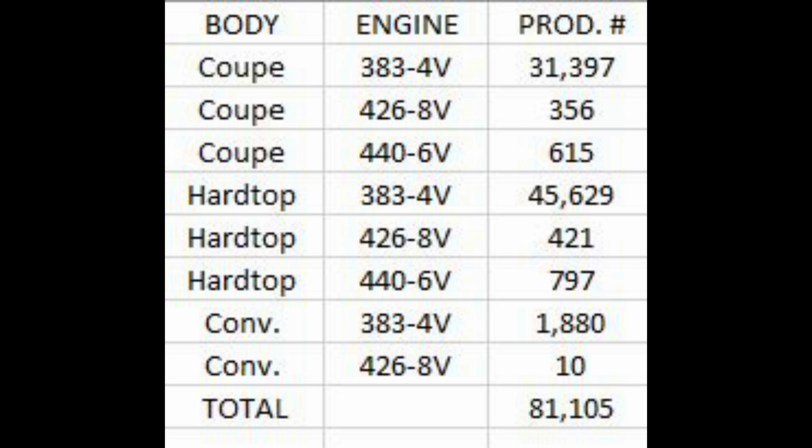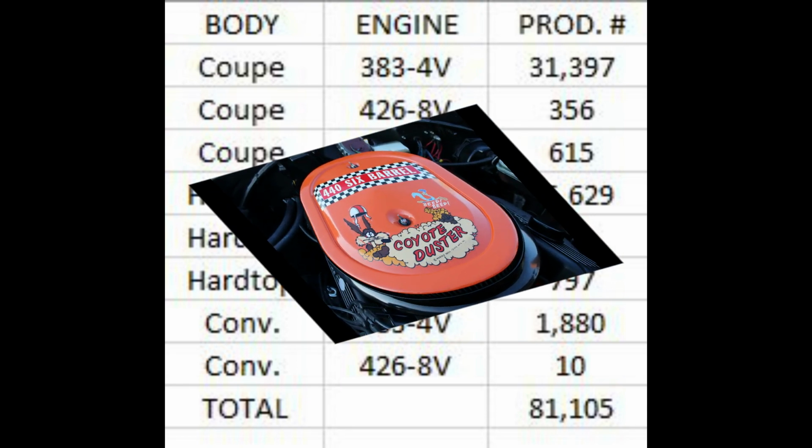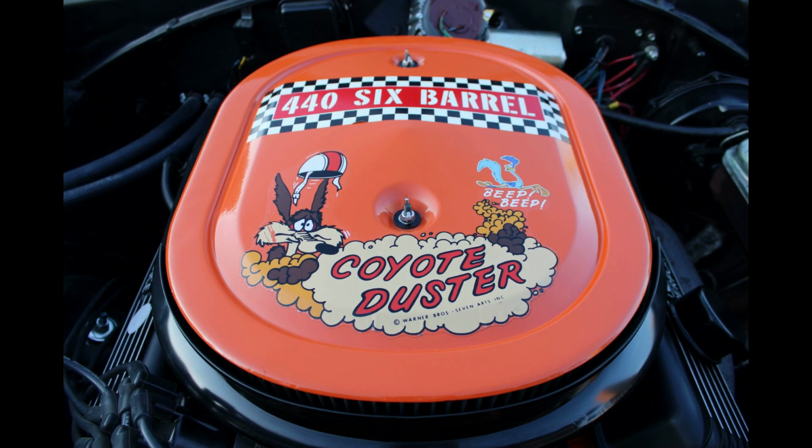Still quite a bargain when considering the package. Later on in the year, the 390 horse 440 six barrel engine option could be ordered through regular channels, and they proved to be extremely lethal on the street and on the drag strip. Considering how they were equipped, there's little wonder as to why.